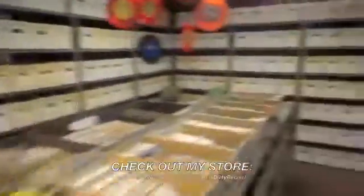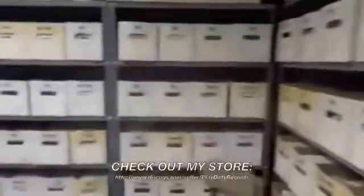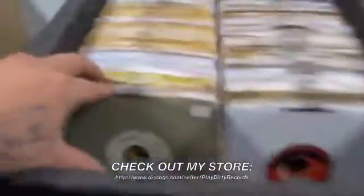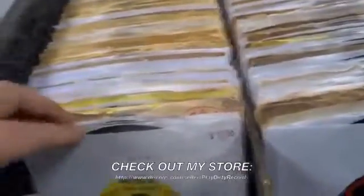This is the 45 room. And basically whatever you're looking for, if you're looking for a 45, is going to be in here. But you want to get here and go through the new arrivals every day, because that's where you're going to get the best stuff. The new arrivals, you're looking at white label stuff. That could be a pretty good one by the Youngbloods.